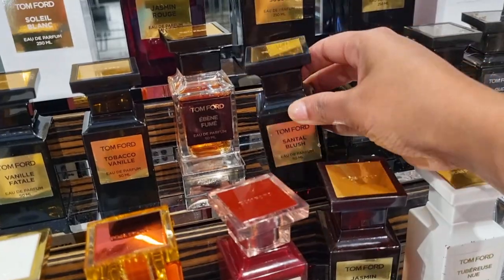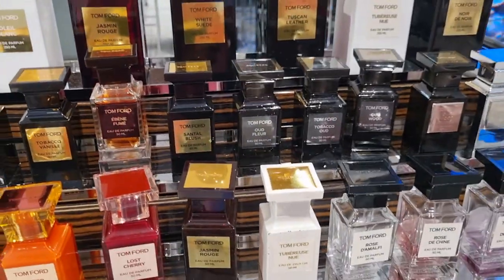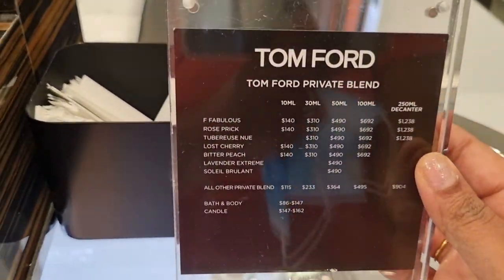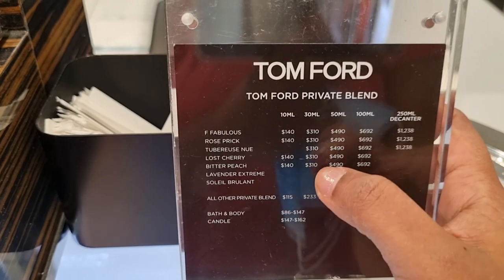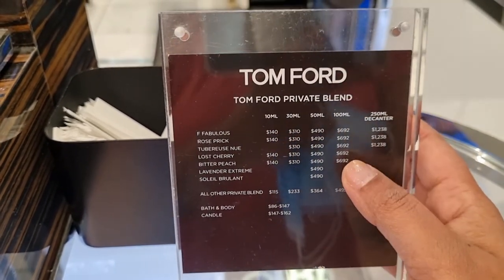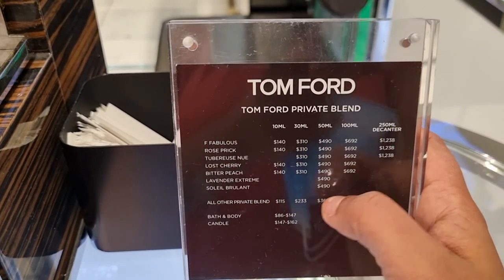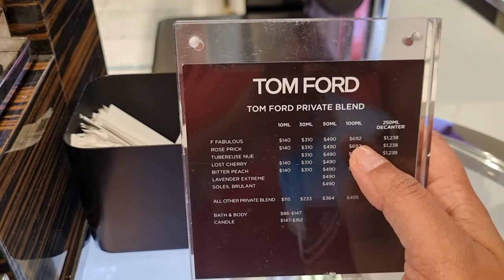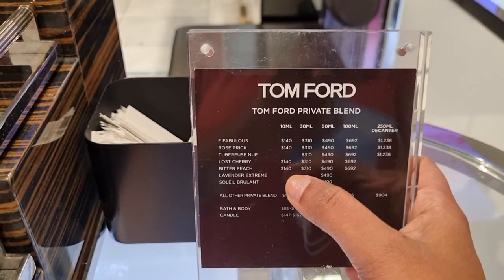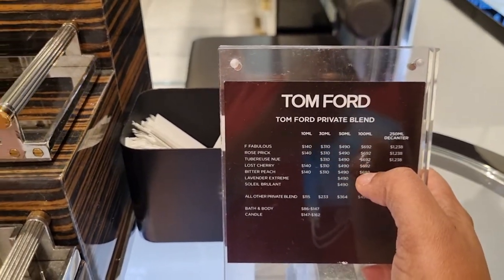Actually, Tom Ford is very expensive, but last time I got some samples, and it's really good, and it's worth buying. Actually, if you want to buy them, you can buy the 10 ml or the 30 ml, but if you want to go with 100 or more, it's really expensive. I think I can go up to 30 ml, but spending so much doesn't really make sense. Of course, you're using just a little bit of the perfume, so you can always go up to 30 ml.